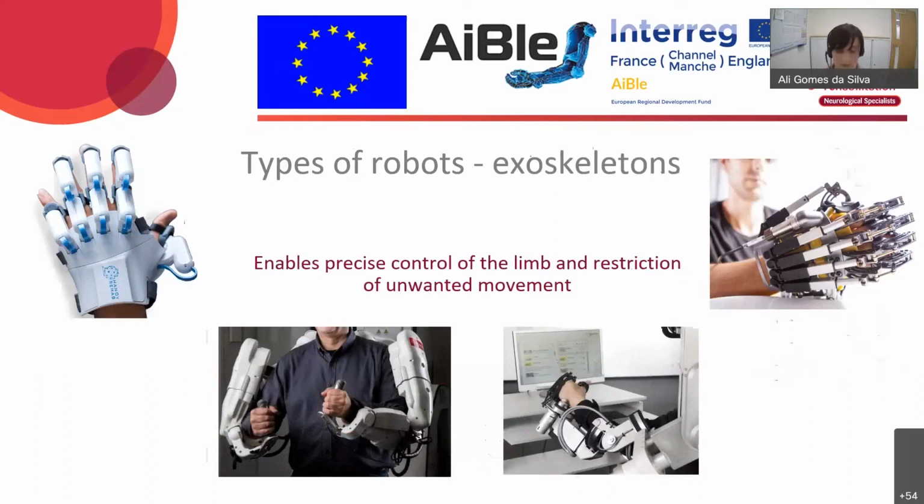So the next kind of robot category is exoskeletons. These are more supportive. These enable precise control of the upper limb and restriction of unwanted movements. And these types of devices control movements across multiple joints. There's control in each plane of the movement.